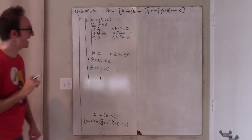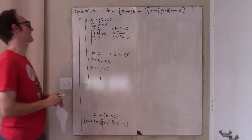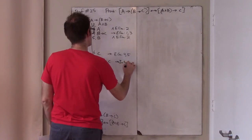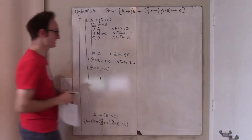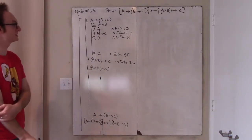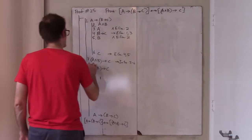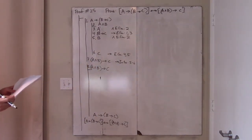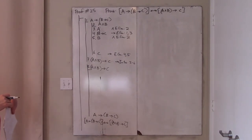What just happened? I assumed something in line 2. I concluded something in line 6. Therefore, arrow intro 2 through 6. Because the thing I'm proving here is itself a conditional. So, okay, good. Well, then I just turn around right away and go for line 8. What's happening in line 8?